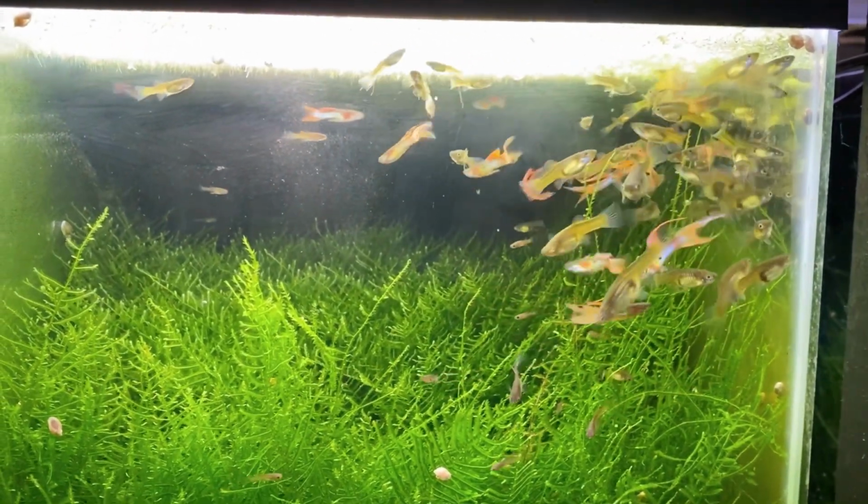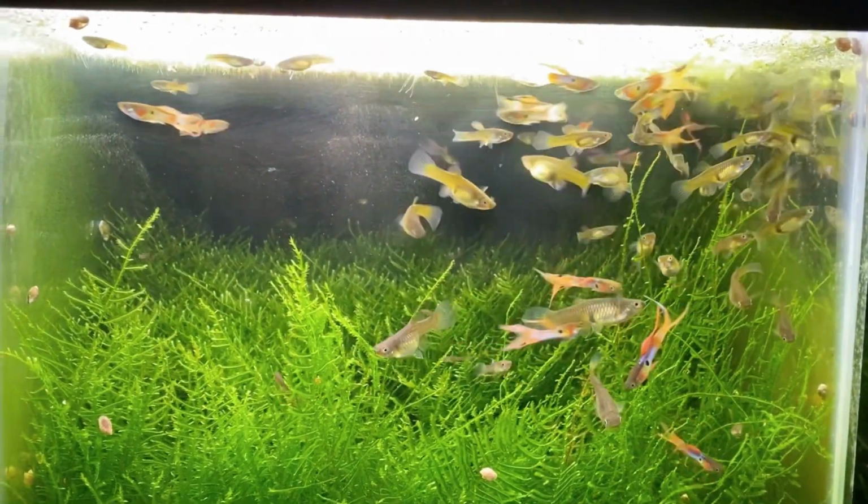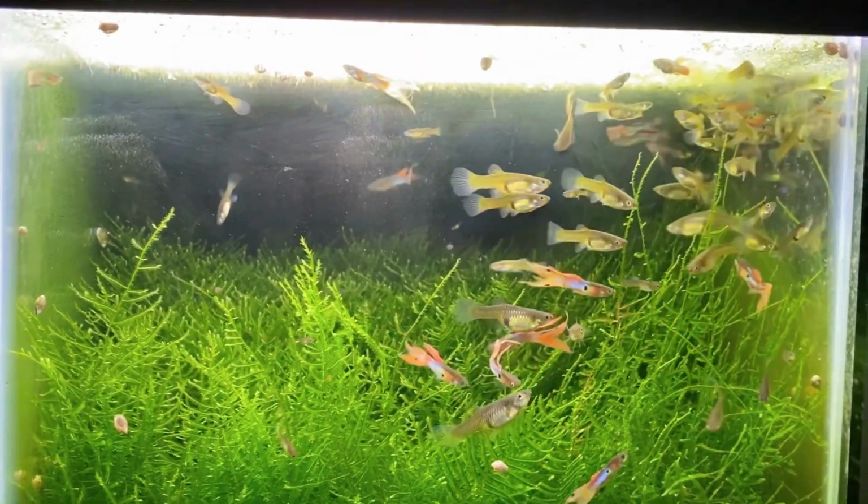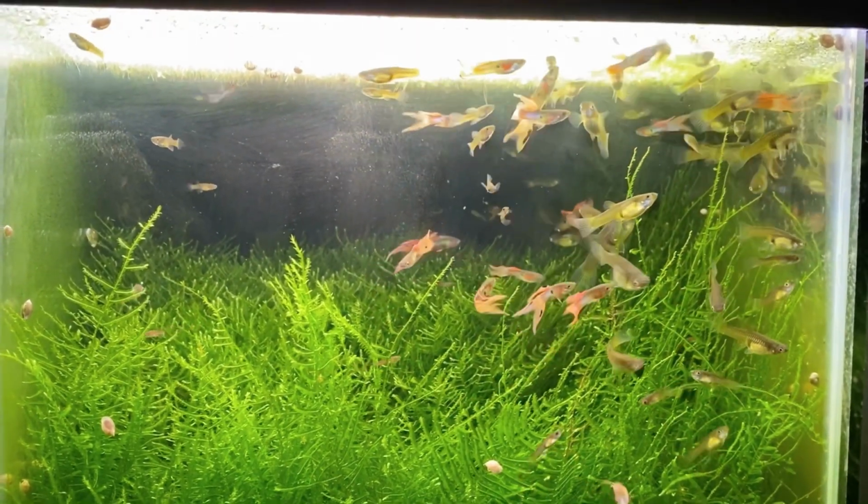Right below them, we have these Japan blue-red double sword endlers. These are some of my favorite fish in the fish room. I've been keeping these for several generations now and really have the genetics in a good place.